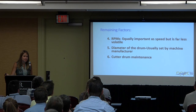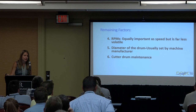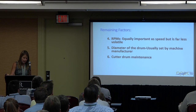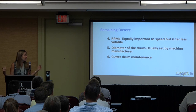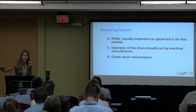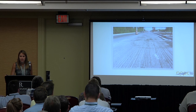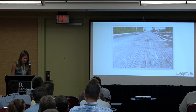The remaining factors: RPMs, equally as important as forward cutting speed, but generally far less volatile. The diameter of the drum, usually set by the manufacturer. The larger the diameter, the longer the arc, the smoother the pattern. And cutter drum maintenance, because even if all the factors are the same, if you have a poorly maintained drum, you can always end up with a pattern such as the one on the screen.